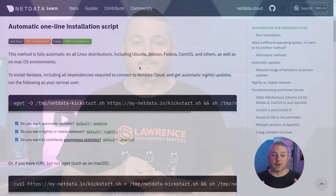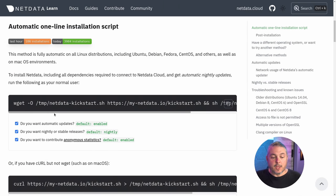And that's it. Even if you connect it to the cloud, you still have local access, and we'll show how that works. Automatic one-line installation script. Do you want automatic updates? Default is enabled, but we can uncheck that. Do you want nightly or stable releases? You can uncheck that and choose which one you want.